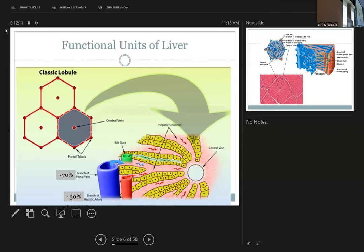So if they see extra sugar, glucose, they store it as glycogen. Too much iron, they're going to store it. If you need more clotting factor, they make fibrinogen, they make angiotensinogen, all these proteins that you make in your blood.